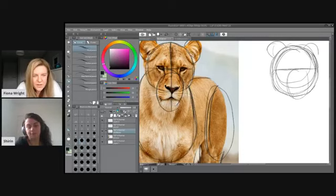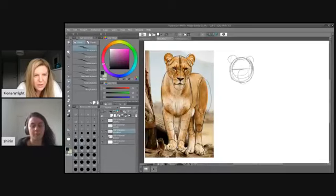Yeah, and it also makes sure that you're not missing anything, Shirin, because I think when you draw it all in one go, you get down and draw the foot and then you think, oh, I've missed the knee or I've missed the chest somehow. Yeah, so that's a really good reason why I would suggest doing this sort of method.